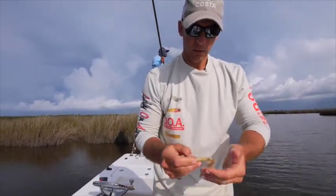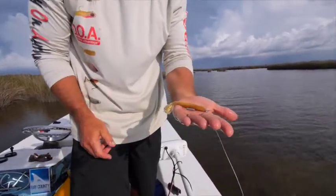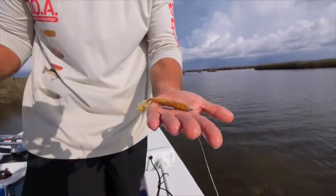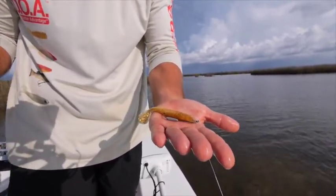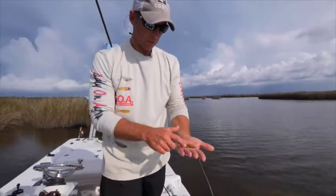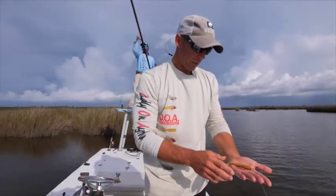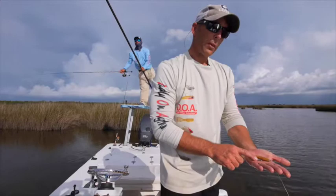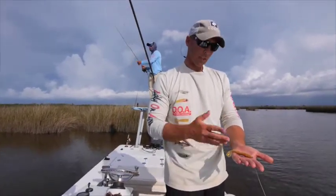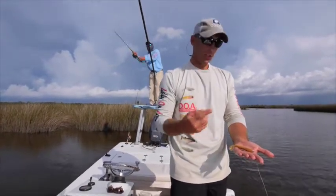It'll lay in there. That belly weight is 3/32 of an ounce. So it's not real heavy, and it's perfect for in here because it's shallow and there's some grass around. It'll allow that bait to wobble back and forth and have a good keel. One thing with this bait, with 3/32, if you go too fast with it, it'll actually start to spin in a circle. It's kind of like working a spoon. You want the wobble, you don't want the spin.